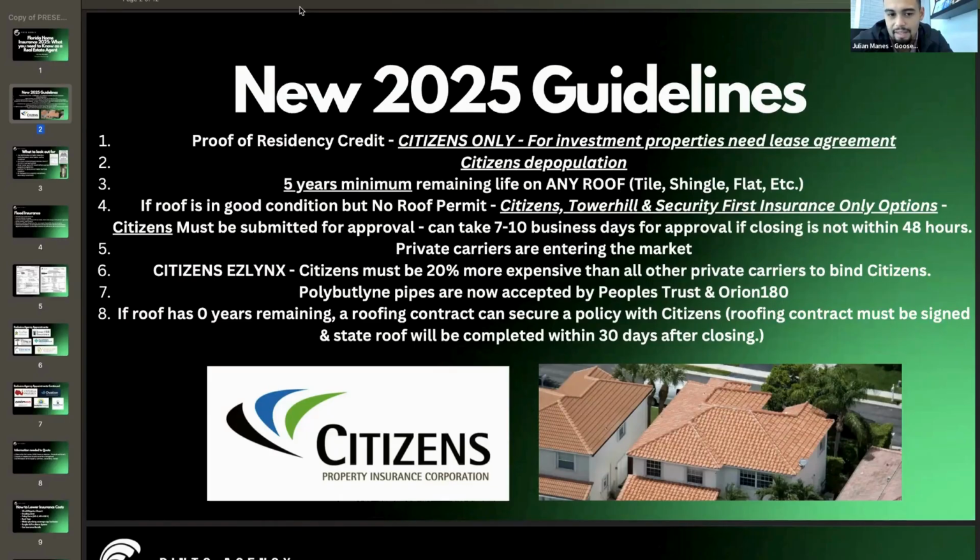And to piggyback off that, polybutylene pipes used to be, and still are, a big thing, but now there are options, because before there were no options for polybutylene pipes. Now we have two private companies that are accepting them, and depending on the condition of the home and the location, they're actually pretty competitive as far as the premium. That's been huge, and we've been able to save a lot of deals because of that, if the home has polybutylene pipes.